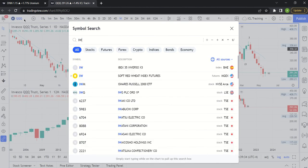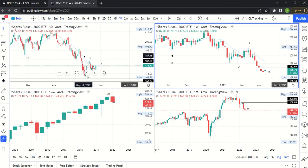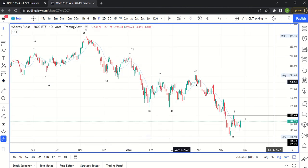And IWM finally. Not to sound like a broken record, but it's the same count on the daily cycle in that it's day 9. We've had a top on day 3. We have a high on day 3. Again, all we need to do is get above the day 3 high. In the case of IWM, that's around in the 183 range, if you want to call it.